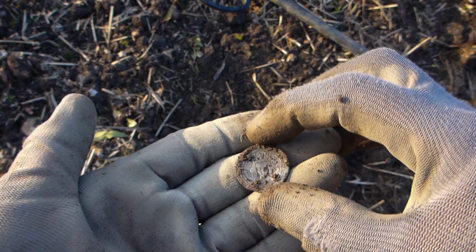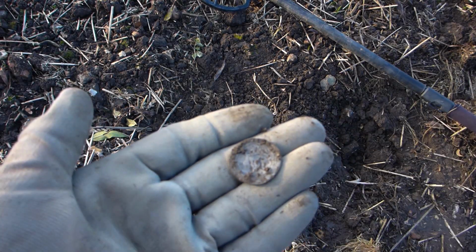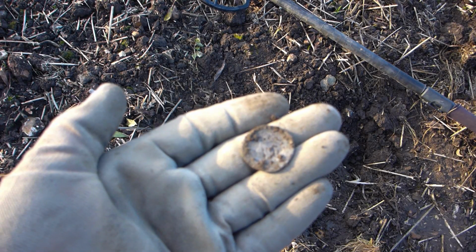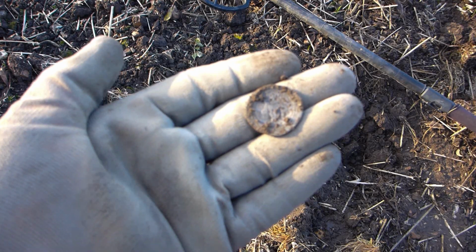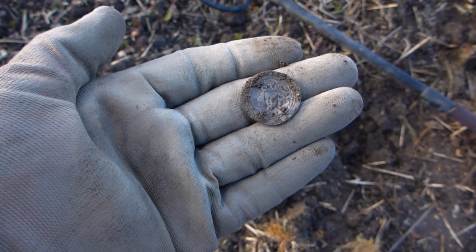And I just love this one. Yeah, it looks like Edward the Fourth, that one. Might be Edward the Fifth. But absolutely stonking one. Why is it always in the last hour you get them? Get in, hammy time. Hammy time, get in.